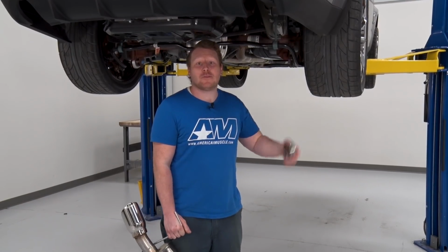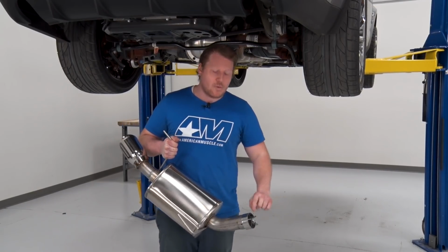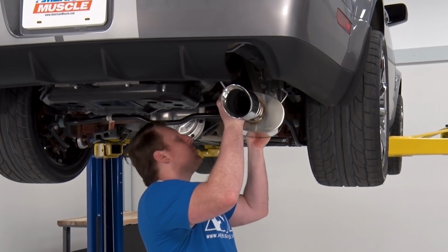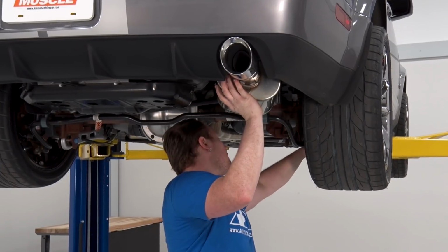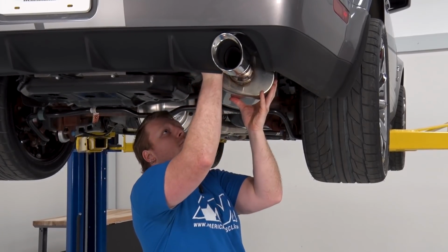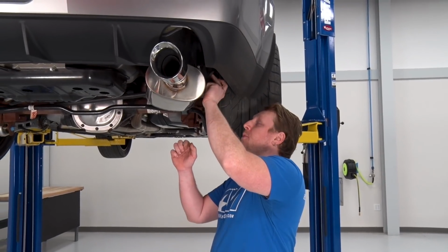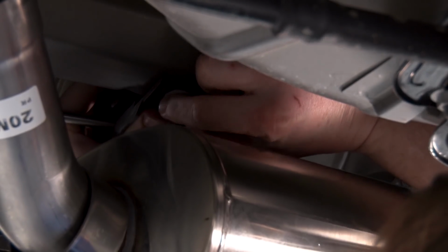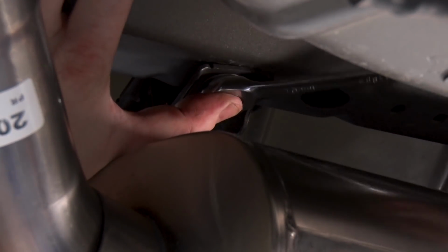So now that we have our factory mufflers removed, we're ready to install the new muffler. First, you want to place your clamp on. We're going to orient this in a way that we're going to be able to tighten what's in the vehicle. We'll slide that up onto the existing exhaust. Then we're going to grab a hanger, slide a hanger on. We're going to go ahead and put our other exhaust hanger on. So now that we have both of our exhaust hangers in, we're going to go around and tighten those up using a 13 millimeter.